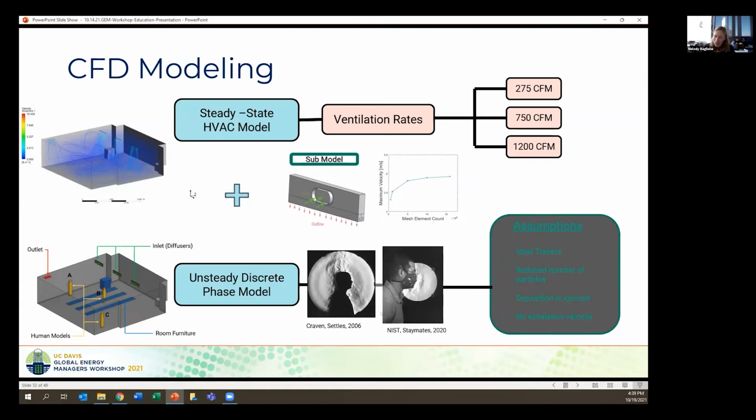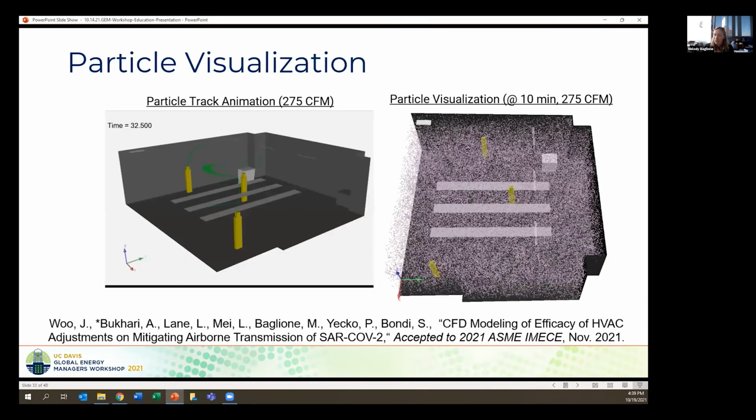We combined these 2 models to represent, here's a simulation in CFD. So we modeled breathing for 5 minutes and then essentially turned the breathing off to see how long it would take the ventilation system to evacuate the particles. Obviously, there's a number of different ways we could set up these simulations. Here are results for 275 CFM.